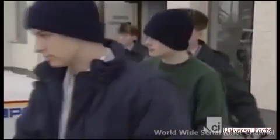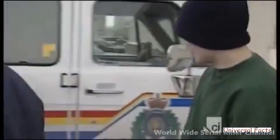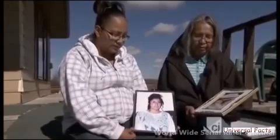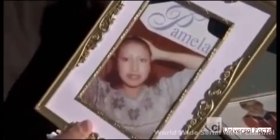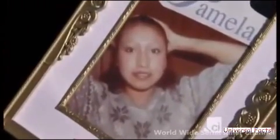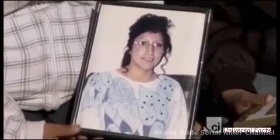Although the two young men are convicted on the charges of manslaughter only, they receive the harshest penalty possible for the offense, 10 years. For the family of Pamela George, it's a small price to pay for such a devastating crime. To me, they took my mom. I never knew my mom. I have children and she just never got to see them.